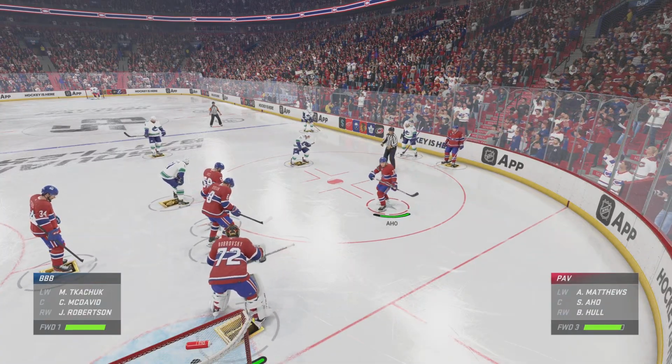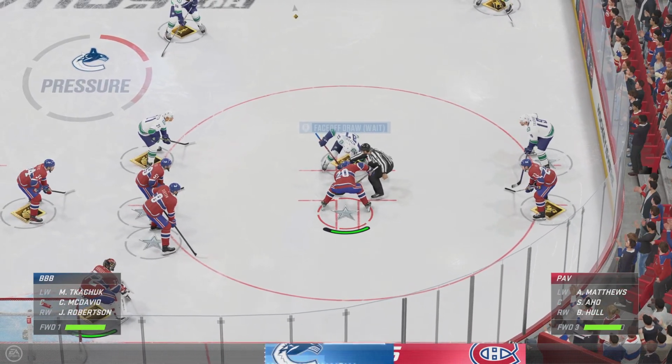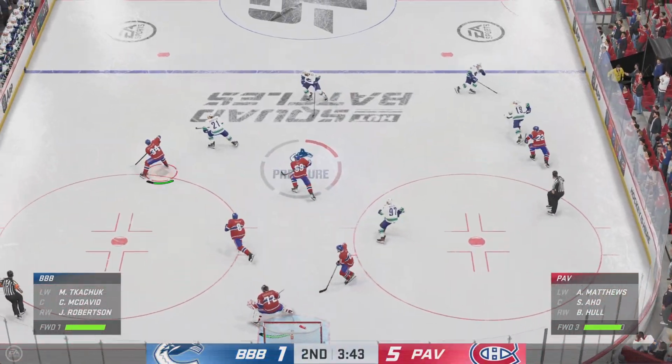Hughes is back on the ice. He's the captain of this team. He knows exactly what to do. A player that can settle them down, James. And he's gonna have to do that if they want to climb out of this hole. Taken by Dobson.